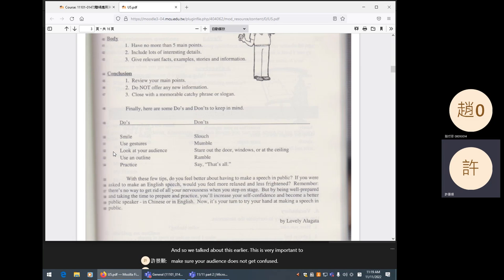Last, practice. Practice is very important. You can practice alone. You can practice in front of a mirror. You can practice in front of some friends. If you are more experienced, you can even sit and practice in your mind.